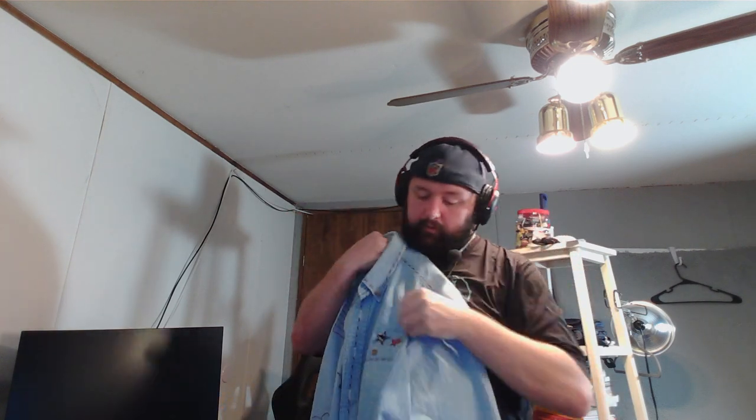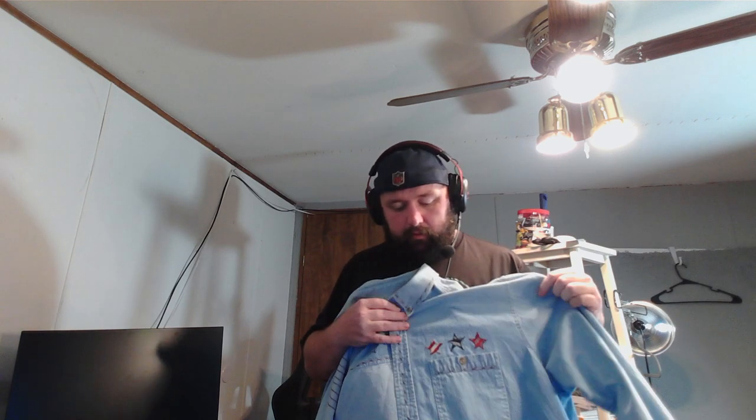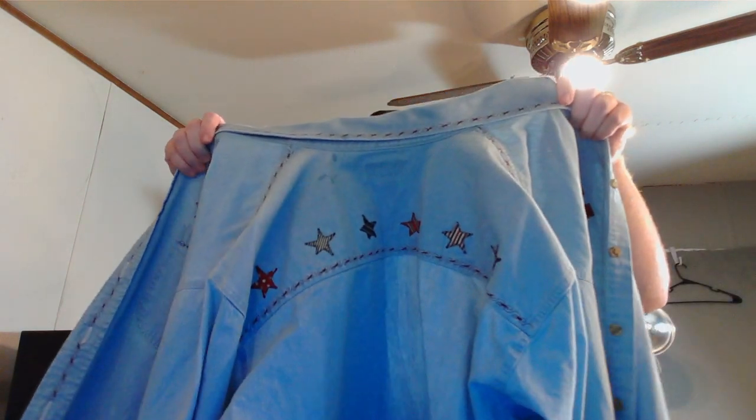This is Three Rivers, like a denim, maybe a chambray, just got like a whole bunch of stars, patterns. It's really not the nicest. I didn't look this one up. I think the wife did. Don't know the sell-throughs on that.